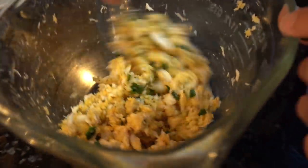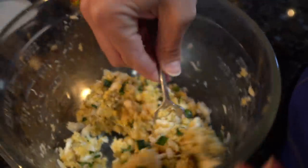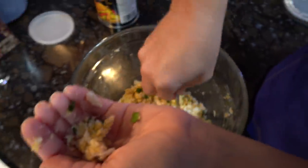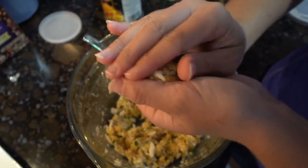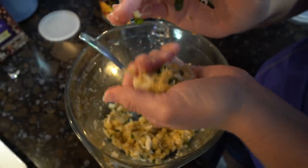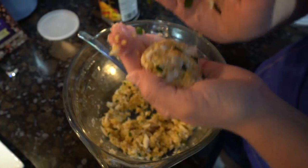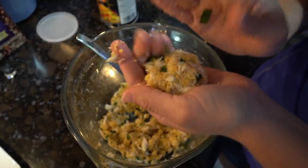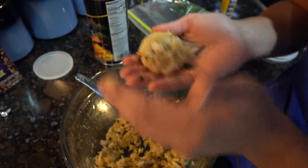So this is our mixture. Looks delicious. So what I'm doing is I'm just getting a clump. Make sure you wash your hands. And then you're just kind of forming the shape of a little cake. Since I don't have a ton, I'm gonna make them kind of smaller so that we have more, so it makes you think you have more than you actually do, instead of making big ones. So I think I'm gonna go for that right there.